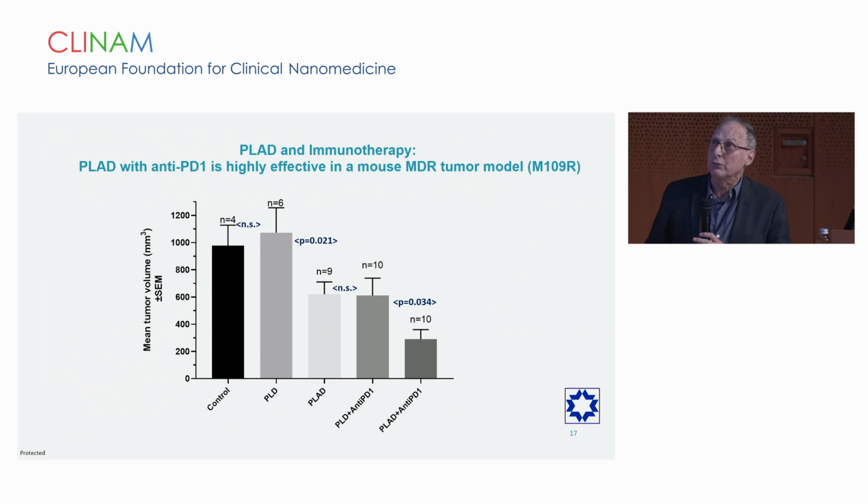So to finish up this part, this is an experiment that we did comparing the effect of PLAD with and without anti-PD-1.